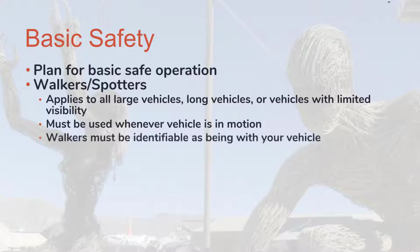The walkers and/or spotters must have some type of markings or attire that will identify them as walkers and/or spotters for the particular vehicle. Examples of markings and attire include reflective safety vests, brightly colored or reflective hats, brightly colored or reflective bandanas, brightly colored or reflective shirts. A video surveillance system cannot be substituted in place of walkers. Walkers or spotters cannot replace a trailer barrier.